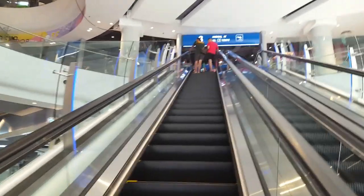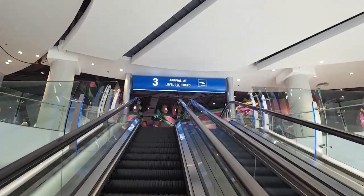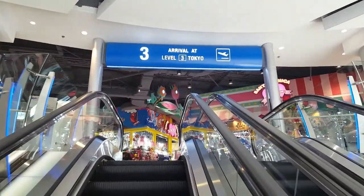Left Paris, and we're now arriving in Tokyo. Level 3 arrival, Tokyo.